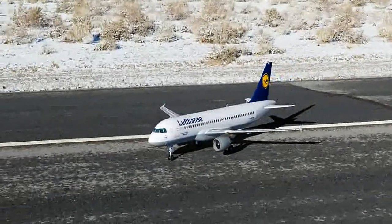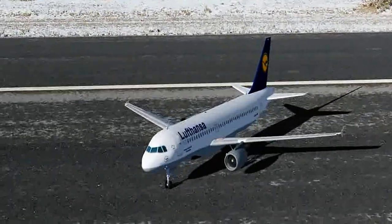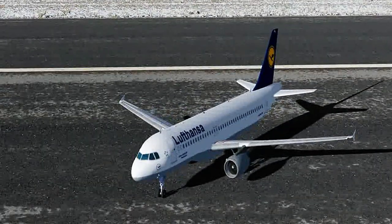Here is John's version of the A320 Airbus with reverse thrusters and air brakes. Really fun to play with.